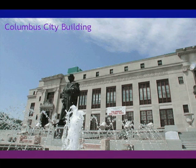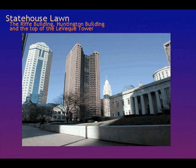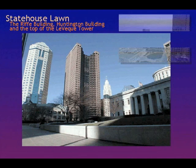It's located near the heart of downtown on Broad Street. The State House complex represents one of America's finest examples of Greek Revival civic architecture, and it's one of the oldest working state houses in the United States.